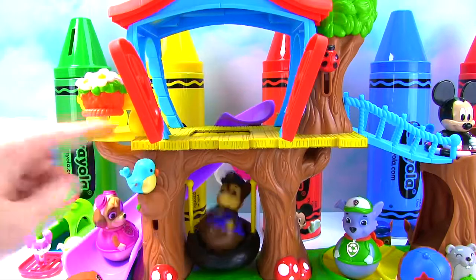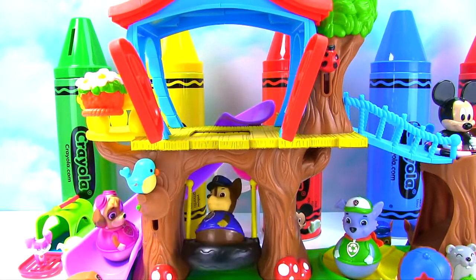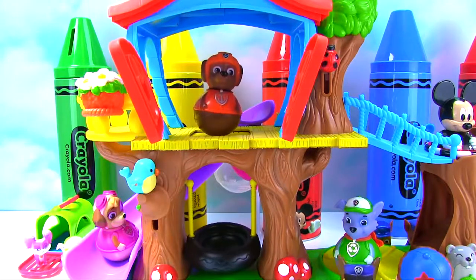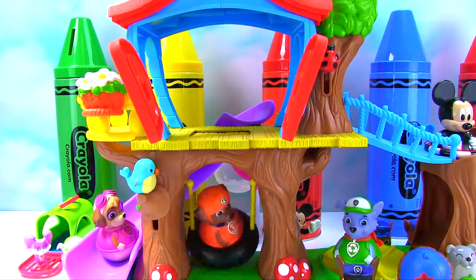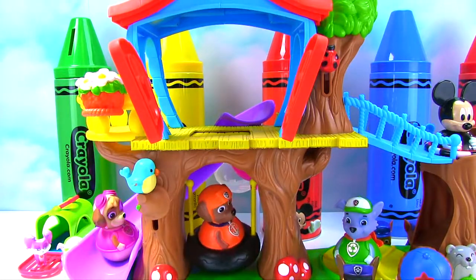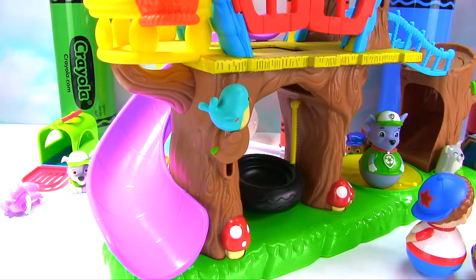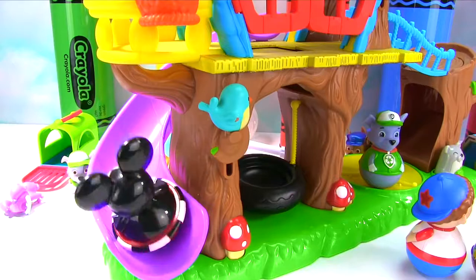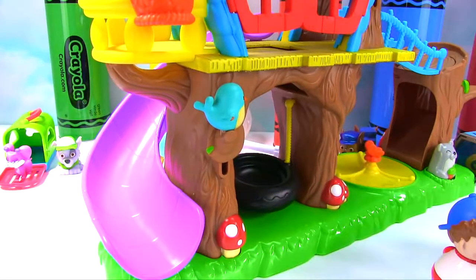Here we go. Wow, he fell right through. And now he's swinging. Zuma thought that looked like a lot of fun, so he wants to try. Good job, Zuma. And now he's on the swing. Everyone thinks the slide looks really fun. Here comes Mickey Mouse. Down the slide. Here comes Zuma's friend. And look, here comes Rocky.